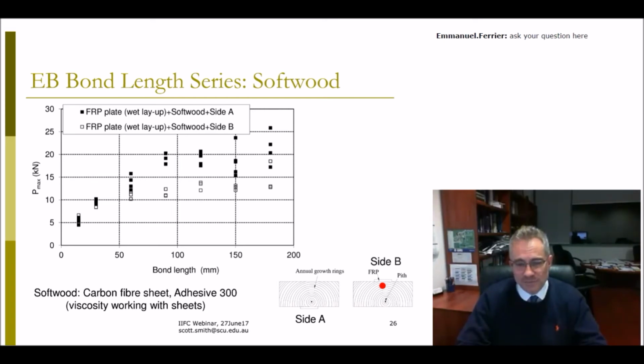That's a good topic for future research, and that's really a timber topic all in itself. But from here, we can see that the lower bound of the strength, particularly at the higher bond lengths, rests with the side B. Less scatter, a more predictable failure result, given that the failure is in the timber. Okay, let's move on and look at another case.